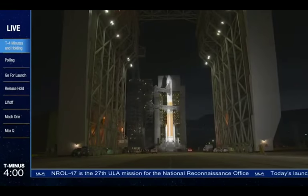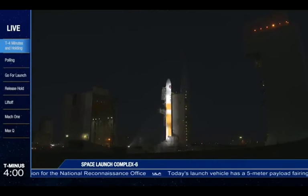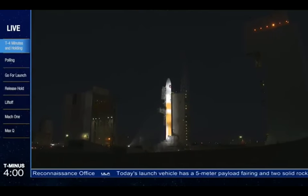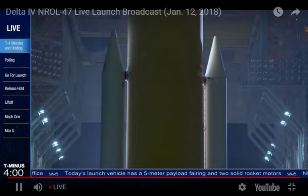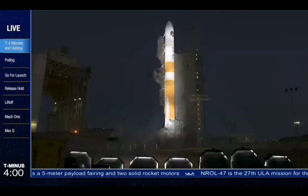The Delta IV rocket stands 220 feet tall, or about 22 stories, and weighs just over 750,000 pounds fully fueled. The Delta IV RS-68A main engine and two solid rocket motors produce more than 1,000,000 pounds of thrust at liftoff.